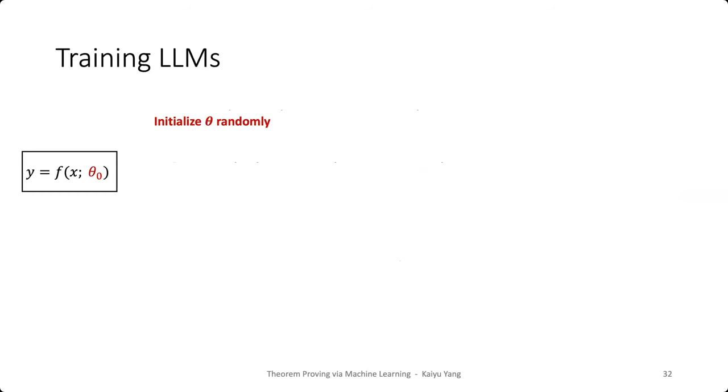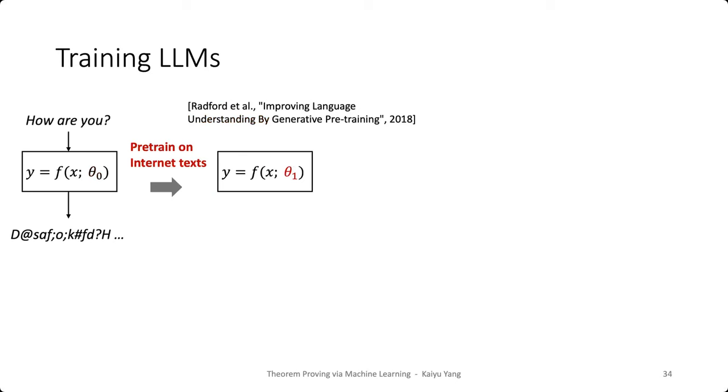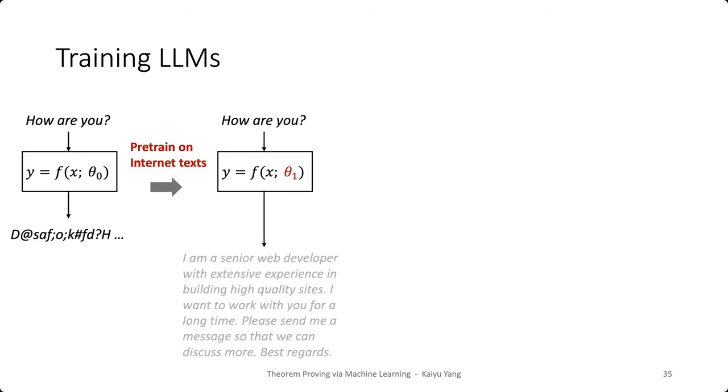Large language models are trained on datasets to learn these parameters. Initially, theta is random, and the behavior of this mapping is also quite random. For example, if you feed "how are you" as input, it may just output some random characters. Then we pre-train the model on a massive dataset of text, for example, the text from the entire internet, and the training objective is very simple. Given a partial sentence, the model should predict the missing part. So after pre-training, the model becomes very good at completing a passage. If you give it "how are you" as input, this is a possible completion. Actually, this is a real example from an old version of GPT-3. And presumably the model has learned a lot from emails and messages from people looking for jobs.